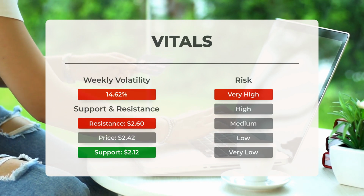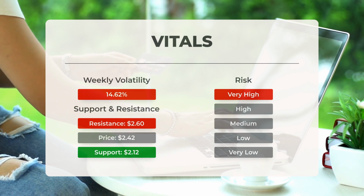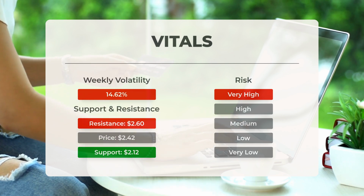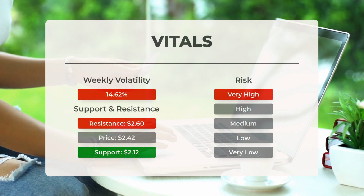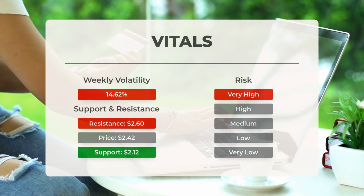In this case, Richtech Robotics Inc. finds support just below today's level at $2.12. If this is broken, then the next support from accumulated volume will be at $1.96 and $1.95.